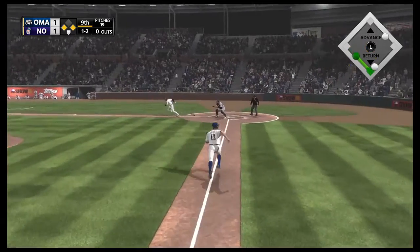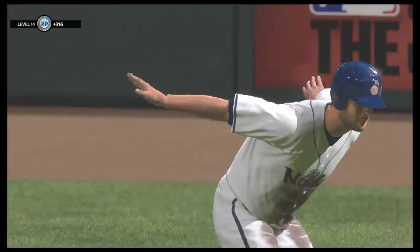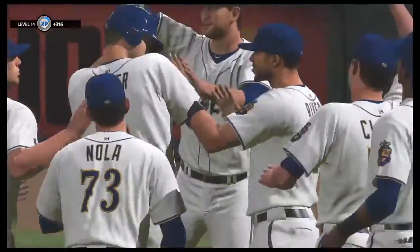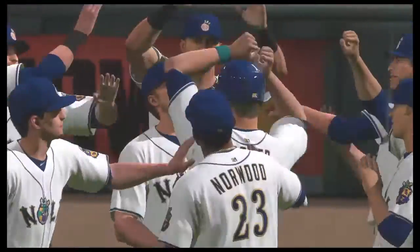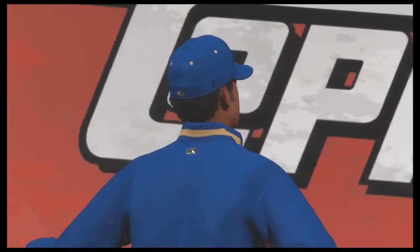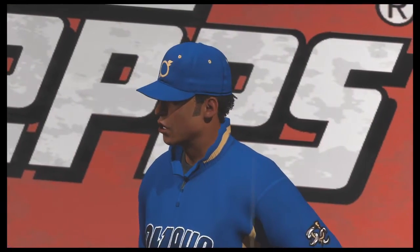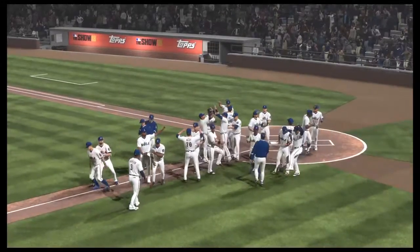A little roller toward the hole. He's got it. A play at the plate. And they will claim game 2 as well as they walk off a winner. Man, the postseason always seems to deliver big moments, and this was no exception. A walk-off in the final at-bat ends it, and there's bedlam at home plate. Wow!